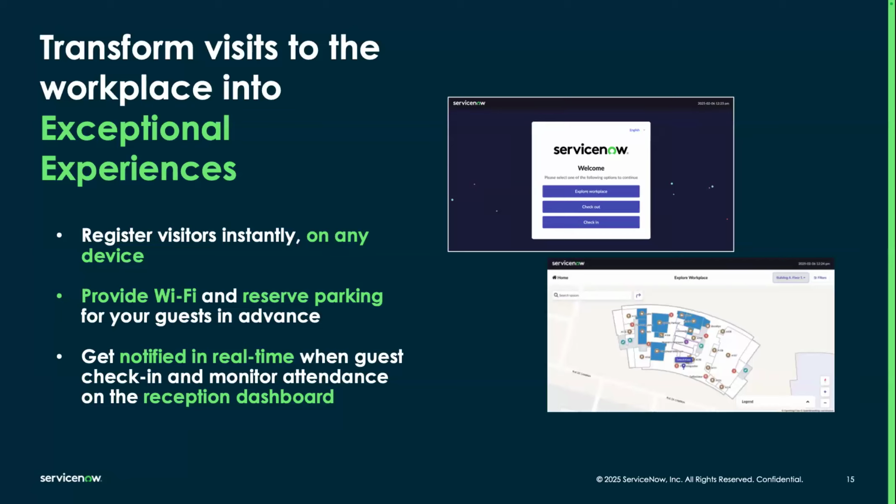We're going to need more people to print badges, really understanding per location what's happening. Do those visitors need parking? As a receptionist, I need to make sure that parking spaces have been made available for them. They might need to have a badge printed with Wi-Fi on it. I need to make sure that all of this is set up. So this is going to be a fluid experience for when that visitor comes to the workplace.